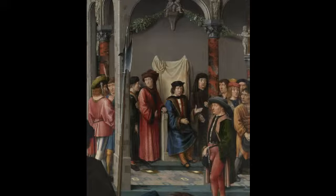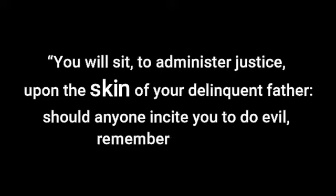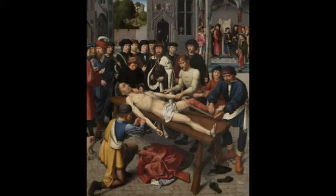Cambyses said the following: "You will sit to administer justice upon the skin of your delinquent father. Should anyone incite you to do evil, remember his fate." This painting was destined as a visual warning to the local magistrates of Bruges to always remain just and uncorrupt.